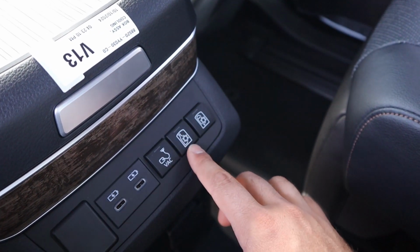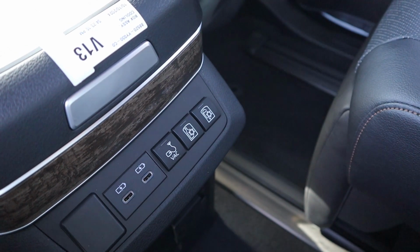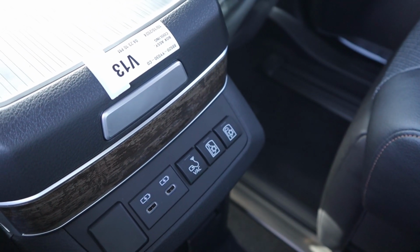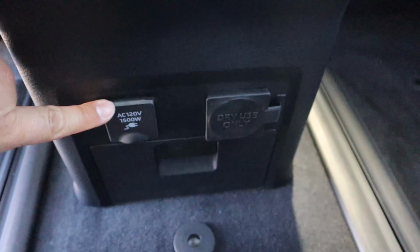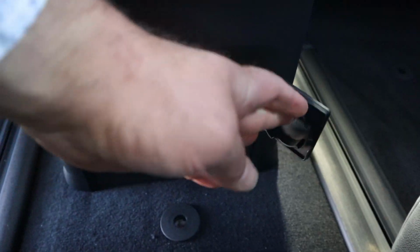Yeah, here's the cool box setup. But we also have a vacuum cleaner here in the rear. So they've added some stuff to make it more practical for family use. And I don't know if I'm going to be able to get the camera down here. You guys can see the whole outlet setup down here.